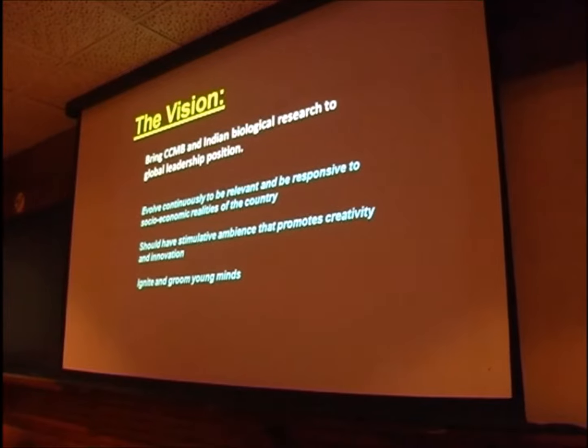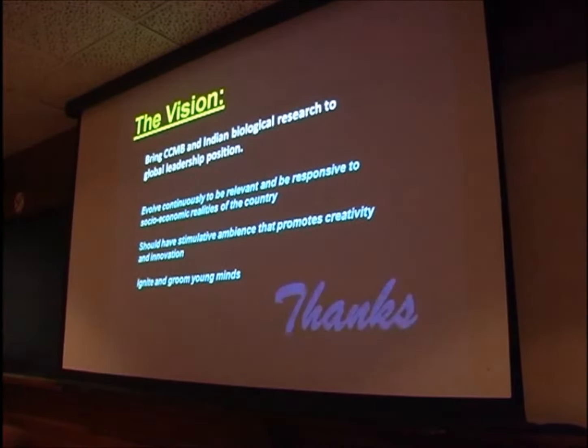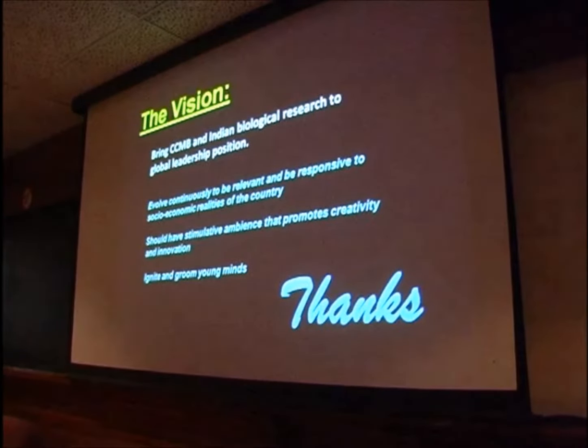So our vision is to bring CCMB and Indian biological research to a global leadership position. Not yet reached? Not yet reached means we are leaders, yes, but the world doesn't recognize us yet as global leaders.